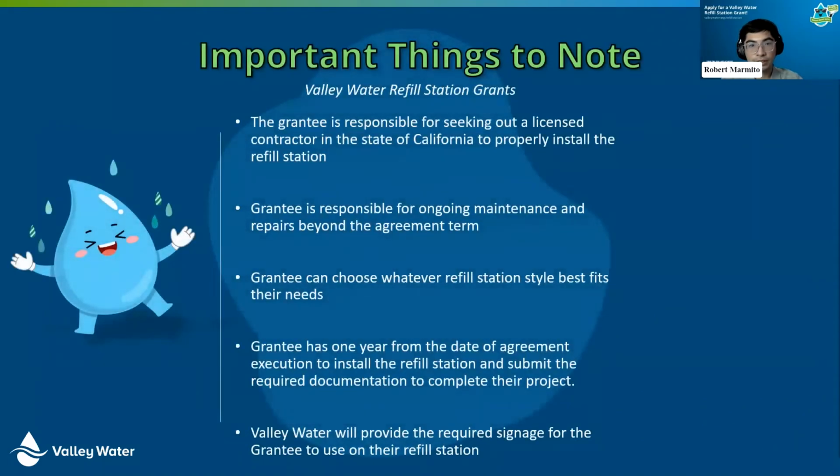Important things to note regarding the Valley Water Refill Station grants. The terms and conditions will also be listed out in the agreement between the awarded applicant and Valley Water. But some of the important things to note is that the grantee is responsible for abiding by all laws and requirements in regards to installing the refill station, such as hiring a licensed contractor in the state of California. The grantee is also responsible for ongoing maintenance and repairs beyond the agreement term.